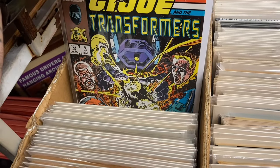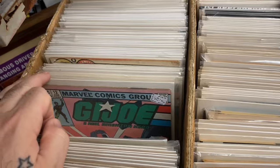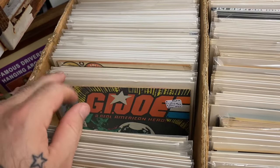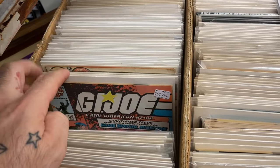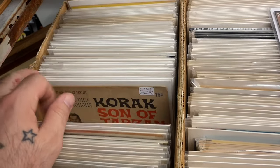All right, guys, here's a G.I. Joe Transformers number 3. I was looking for number 1, but he did not have it, so I'll keep digging. I find a second appearance of Omega Red, first appearance of Maverick for $5, and I end up getting it for $2.50. So like I said, everything was half off on this particular area.